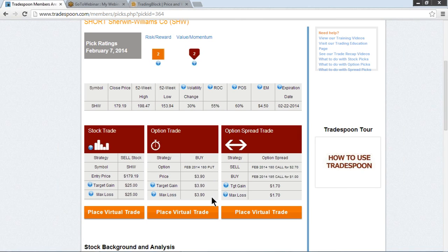Now we will risk the $3.90 that we're paying for those puts, or $390 per contract. So please use prudence when you're sizing this position. The option spread trade, we're going to be actually doing what's called a call credit spread. And for you new Tradespooners or you traders out there that have never done credit spreads, use the virtual trade component to start building out your, first of all, education, understanding, and knowledge of this particular strategy, but also develop your risk tolerances and objectives, in other words, so that you understand what your risk reward is.